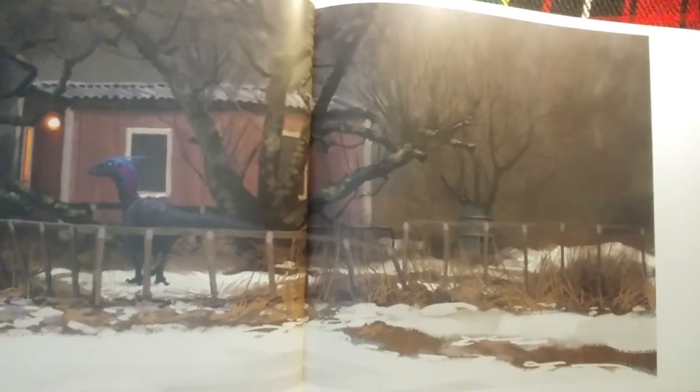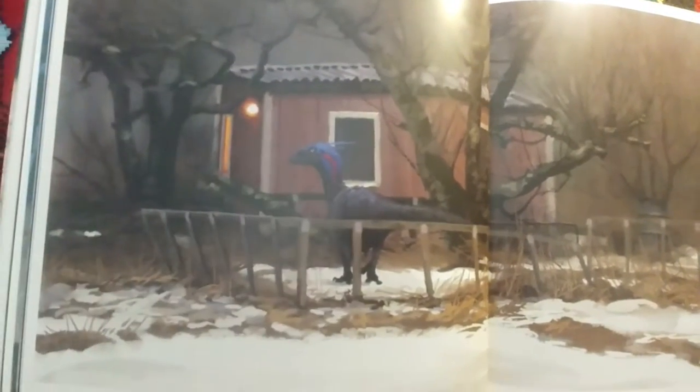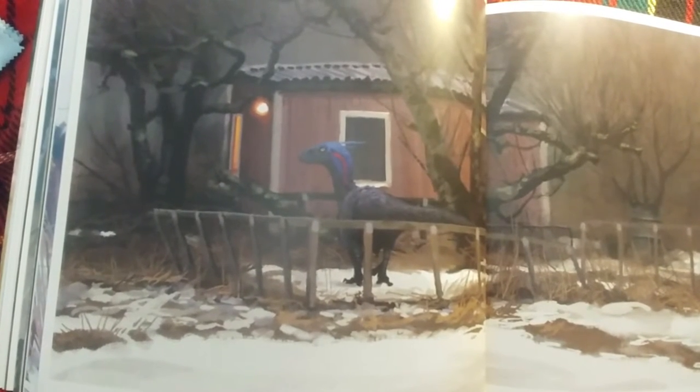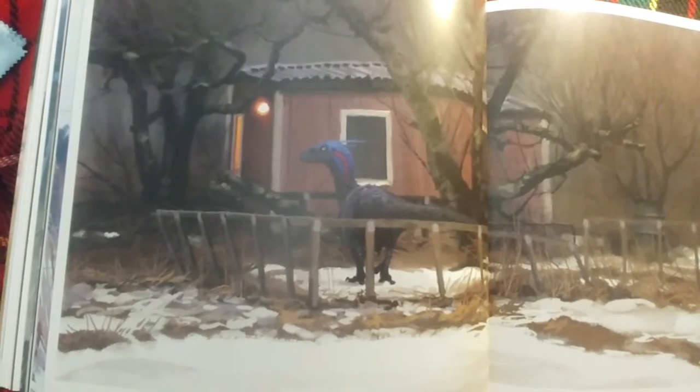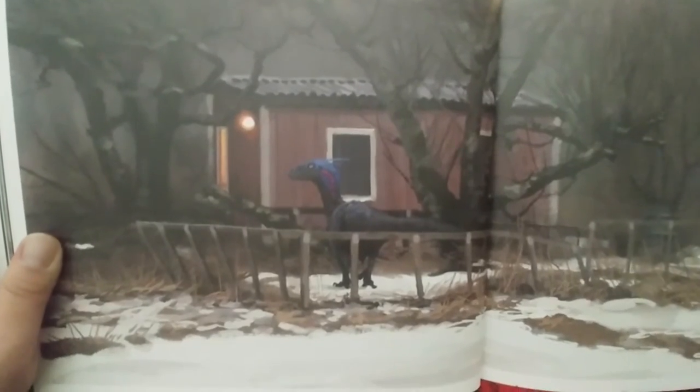Look at that. This is so cool, man. Can I just turn down this brightness a bit? Come on. Whatever. Yeah. Look at that. Come on. Focus, you son of a bitch.